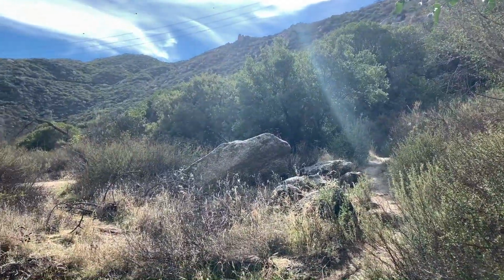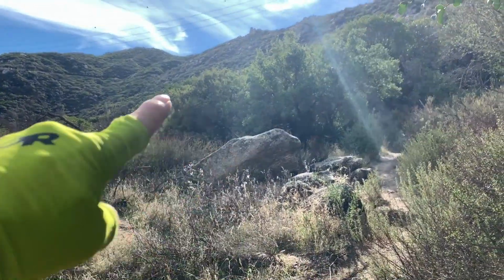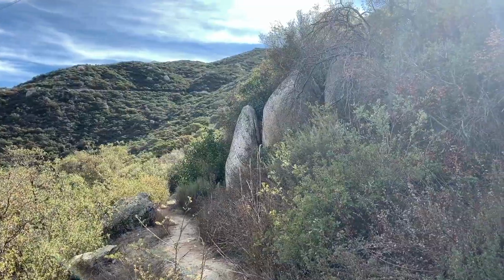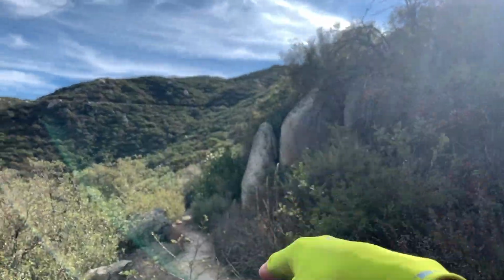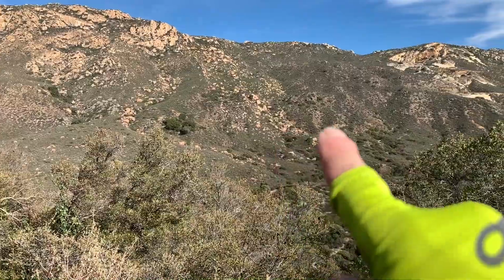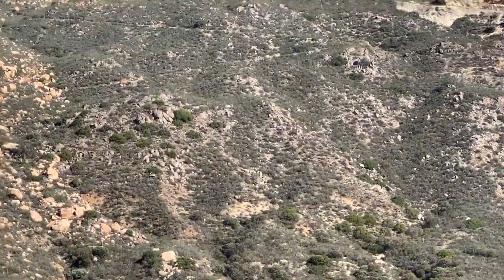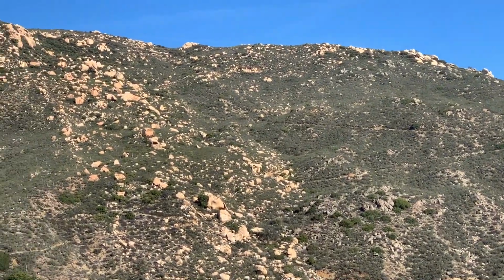So it's about a 1,200 foot climb going south out of this canyon, and you basically go up over this ridge. So the trail goes up over this ridge, and if I look northbound, you can definitely see the trail going up there. So I'm going to be going up there tomorrow and doing that part, going north up to just Interstate 8.